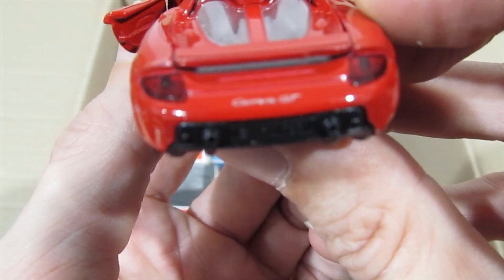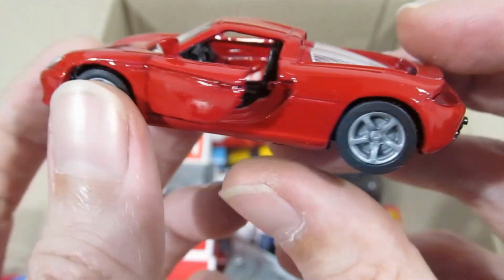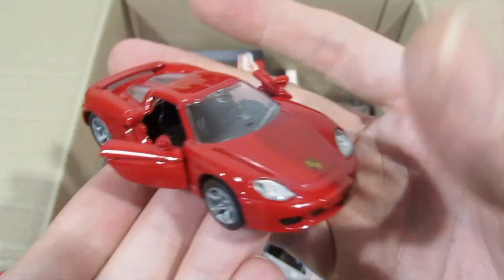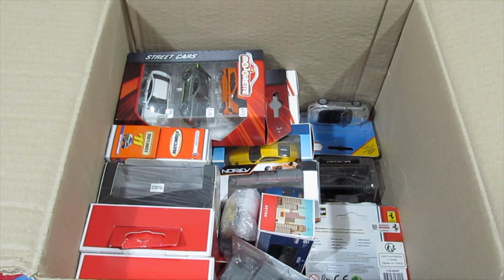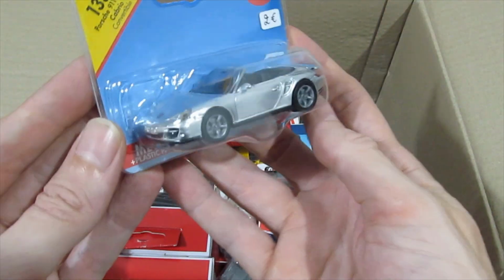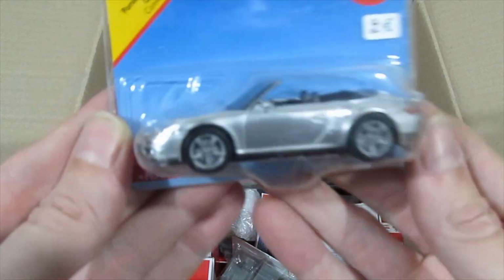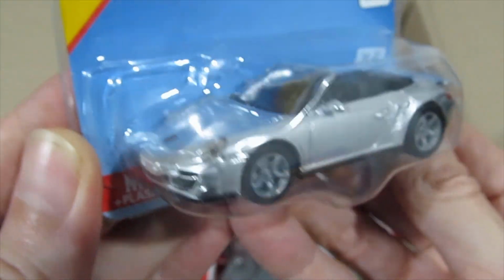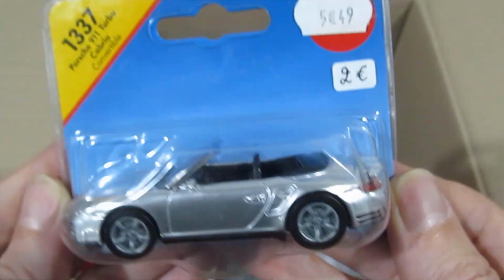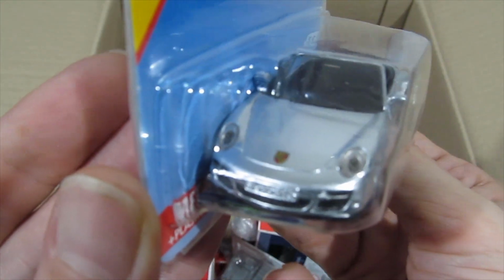Nice detail on the back there too. If it will focus. Lensed rear tail lights. Really nice touch. Such a great looking car. Wow. Put that one over there. Alright, and another CQ. Oh, wow, I see some really nice cars coming up. Oh, I think you've gone well overboard on me. Oh, this is just so cool. Porsche 911 Turbo Cabrio. That's awesome.